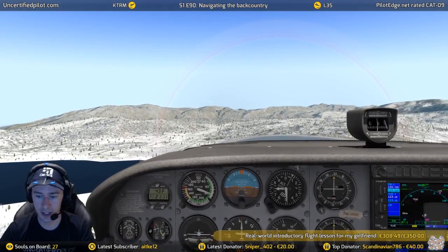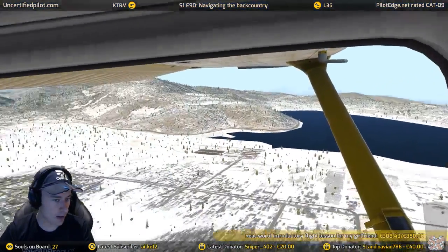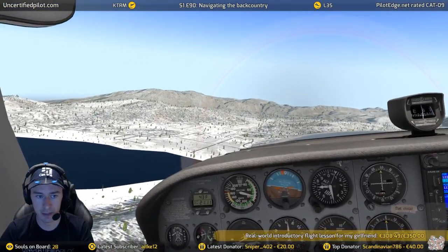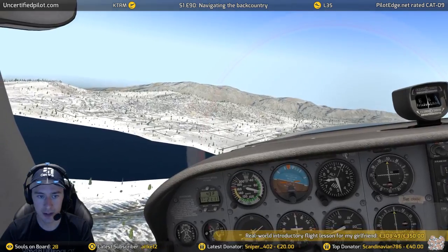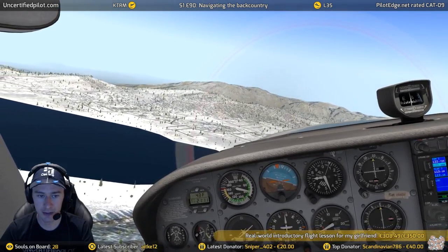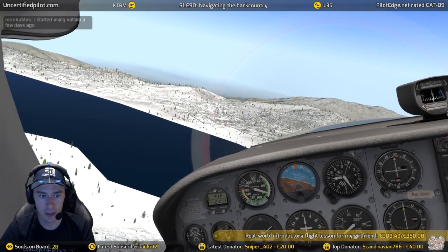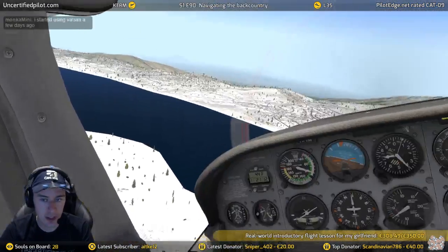Alright, what I should have done actually before we did some traffic pattern flying is also prepare my departure from Big Bear, because now we're going to depart. Big Bear traffic. Yellow Skyhawk is now turning on the left base runway 26 for a touch and go, Big Bear. Because we're going to go to Hemet-Ryan. That's what we're going to do.